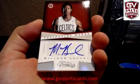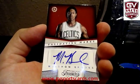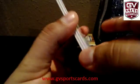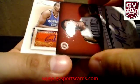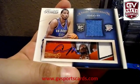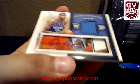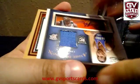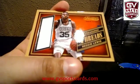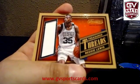First hit for the Celtics, Marshawn Brooks. Marshawn Brooks for the Celtics. That is Dekane. The Celtics. Next hits we got for the Thunder, Andre Roberson, jersey autograph for the Thunder. That is Super Breaks, Jeff. And we got for the Celtics, Reggie Lewis, jersey. Reggie Lewis, that is Dekane and the Celtics.